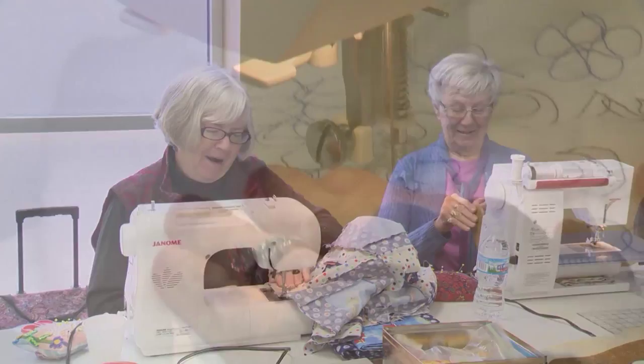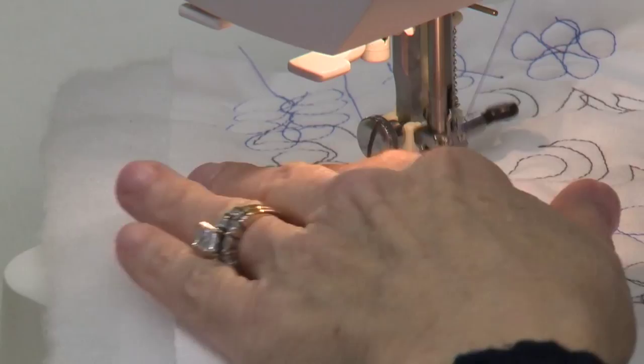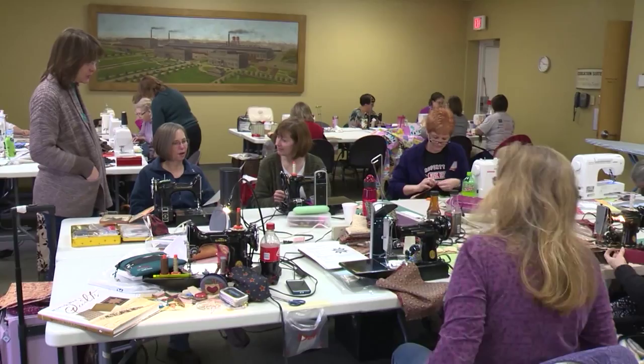And so they come for the sharing and just to be together and socialize and to get their work done. And it really is a lot of fun. We enjoy hosting these events and they enjoy coming and being part of it.